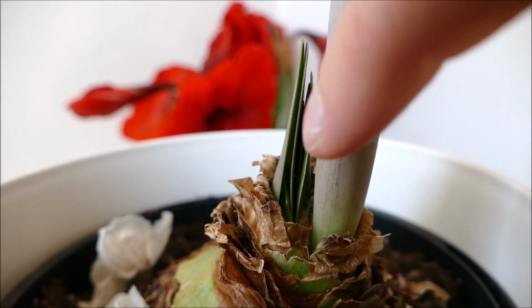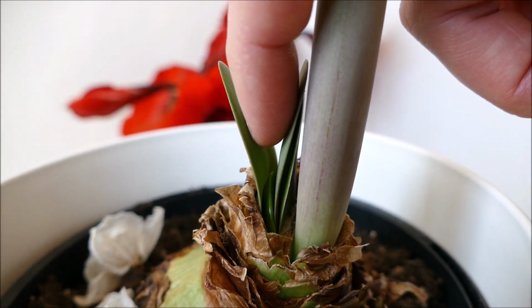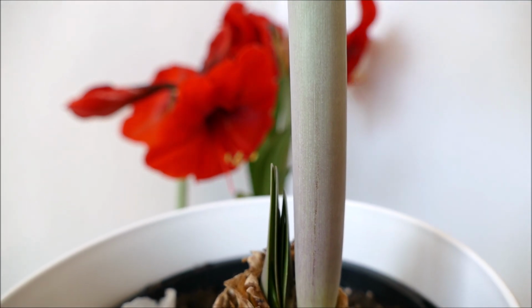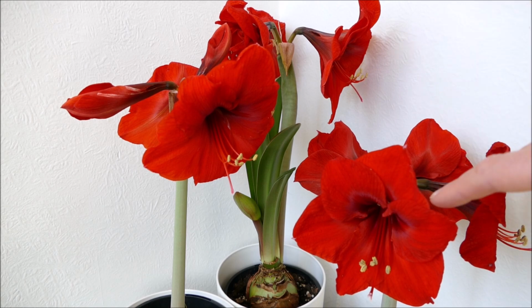But basically in between these leaves you can see there's a slightly fatter section just coming up in the centre there. That will be the second spike, and as this bulb is quite large, and as in the last few years it's grown 4 flowers on each spike, I suspect this one will grow a new shoot with 4 flowers on it, so that will be a nice size.